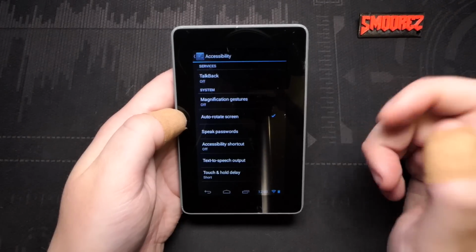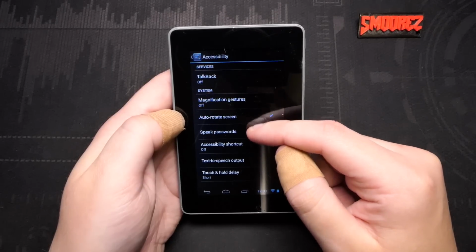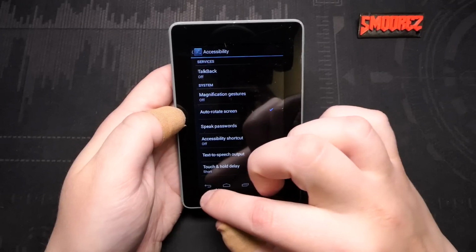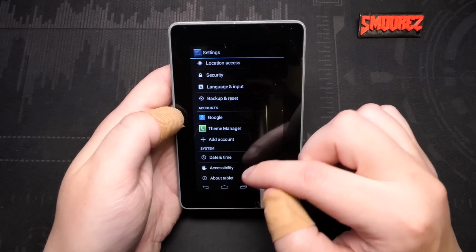In accessibility, you do have TalkBack. You can use this if you need an accessible device. I'm sure you wouldn't want to use this as an accessible device, but hey, it's there if you need it.